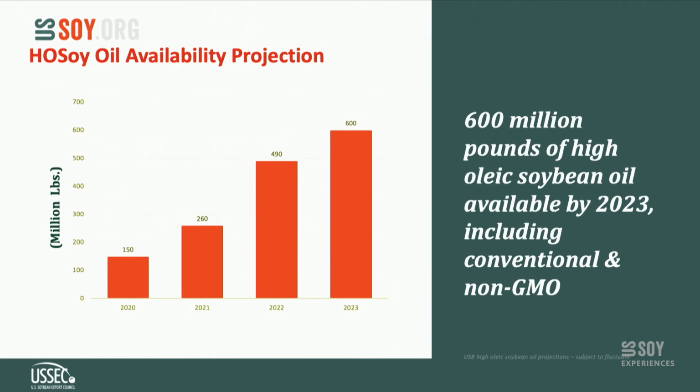So let's take a look at the volume so far. You're basically looking at 600 million pounds of high oleic soybean oil available by 2023. This is an ultra conservative number. We don't want to overcommit at this point because this is a new supply chain and the demand is pretty high. But this year you'll find that we had about 500,000 acres under cultivation.